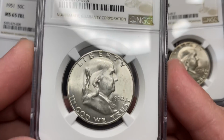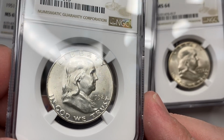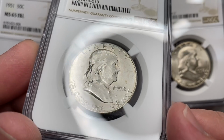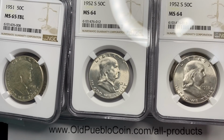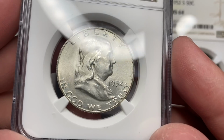This one 64, not full bell lines. These ones I sent in economy because I didn't think they'd come back full bell lines. Nice looking coin. A few more contact marks on the face, but they're not harsh marks. They're just kind of light, gentle scuffs. They're not the deep gouges that you'll see on some coins. All right, and then we've got, did I mention I got some 52S's?